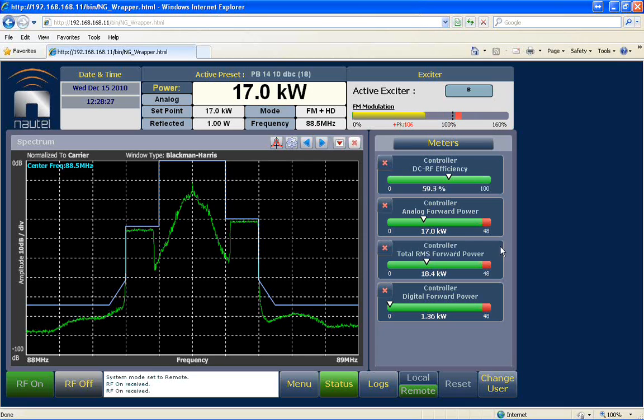We do have a question that's come in already from our friend Louis Downey, and he says, can you address the potential for opposing asymmetrical sidebands from a main transmitter and a booster SFN transmitter to help reduce the conflict between the main HD and booster HD signals? Philip, any ideas on that one?